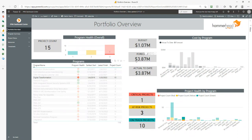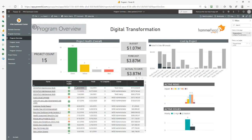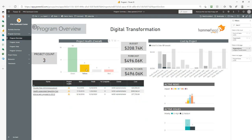I'm interrogating the data. I see the information. I've got 15 projects. It looks like my budget was initially $1 million. Now it's almost $4 million. That's probably a big problem. So using a tool like Power BI and having a good solid data structure and relationship between portfolios and programs, I can then drill down and say, well, let's look at the transformation program. And now we're down to the level of a transformation program. We can see we have 15 projects, but again, I just want to see what's in trouble.